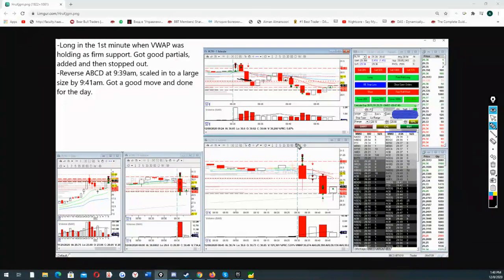We're interested in taking it to the short side, but we will not take it to the short side only because it went into the middle. You also need some sort of setup or a pattern, and there it is. The reverse ABCD pattern or the 3-bar play where the add was. I like your entries and adds.